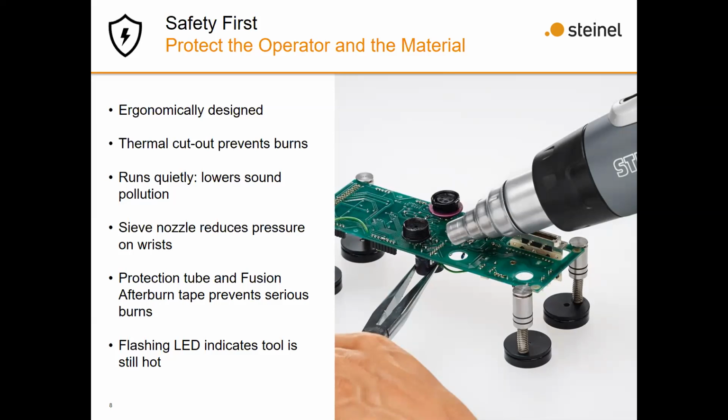At this point in the presentation, if we were face to face, I'd love to hand you a tool and have you hold it. But for those of you who've seen it, you can tell when you hold the heat tool, our guns, they just balance right there on your hand. And if you need a demo unit, we're more than happy to get you one.